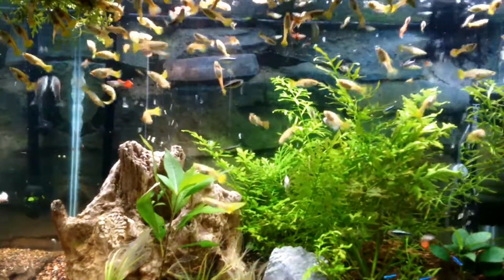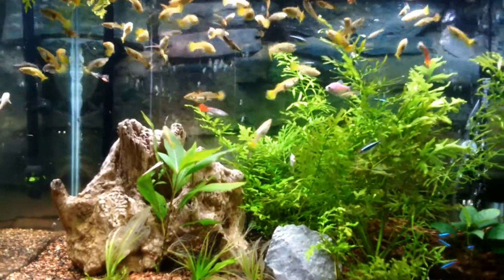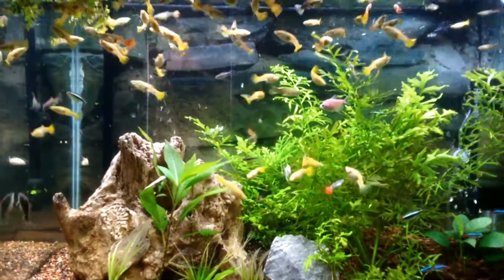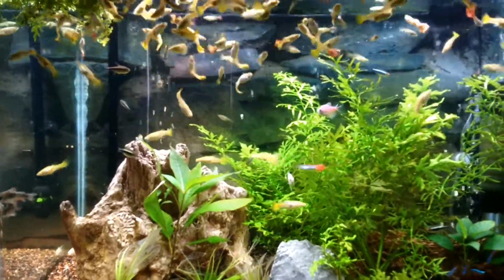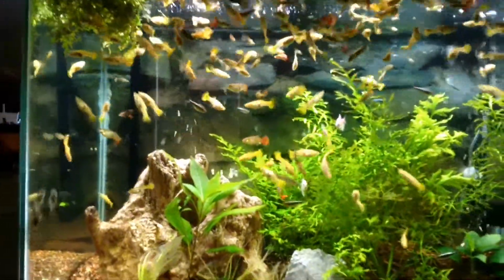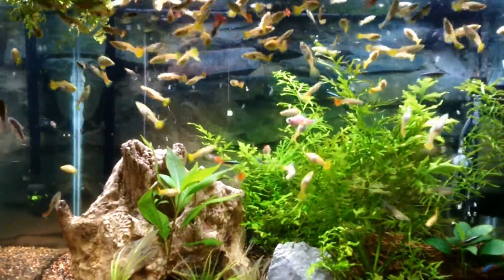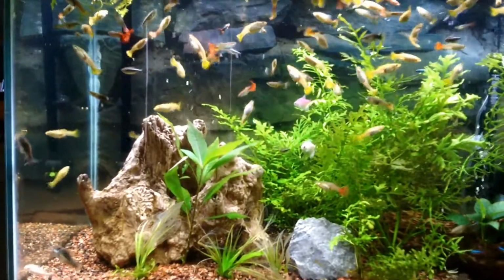I have added some new females because, as I say, a lot of my females are quite old, so I'm going to need replacements for them. And they've settled in quite well. They're quite small, some of them, so hopefully they'll grow to a fair size before my other females die of old age.